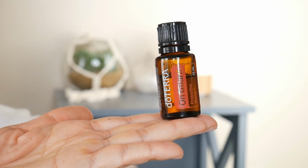Today, we're going to be discussing why doTERRA's On Guard essential oil is one of the most popular blends there is out there.